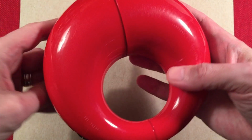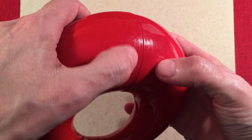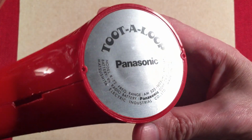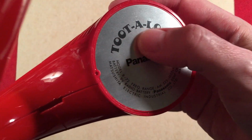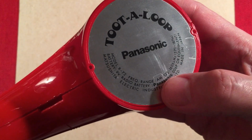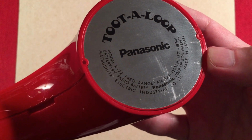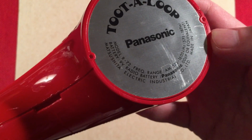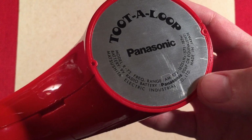So it has 2 little arrows that show you which way to do it, and it's kind of blending in here on the color, but they're showing you opposing arrows, so just going the way it's showing. And we got a label, Toot-a-Loop, Panasonic. I love that name, Toot-a-Loop. Look at the lettering, it's so 70s. Yeah, model number R-72, frequency range, this is 525 to 1605, but my radio goes to 1650, which is nice. And yeah, it runs a 9-volt battery, which you saw in the picture. And made in Japan, yeah. I love made in Japan, it's awesome.